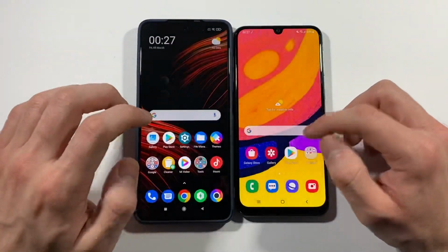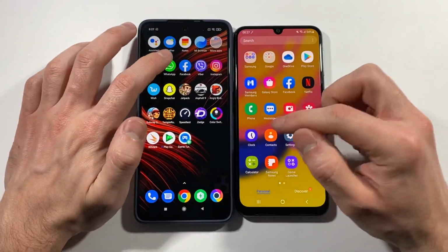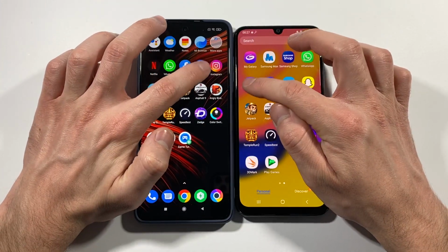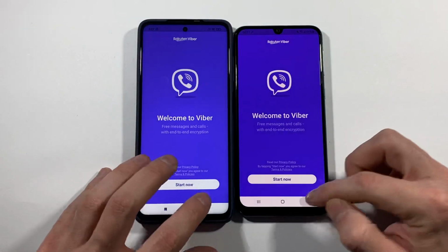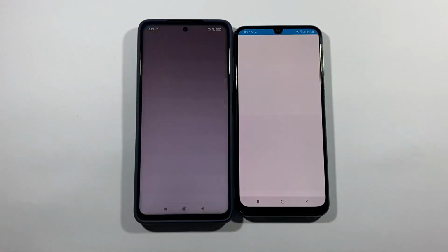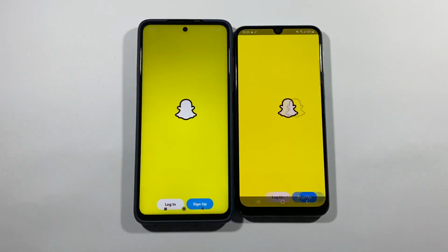This time really close. Let's go with Facebook app. Really close battle this time. Let's go with WhatsApp. Poco X3 with even better animation. Let's go with Viber. This time F41. Instagram. Really the same. Let's go with Wish. F41 is faster here. Let's go with Snapchat.